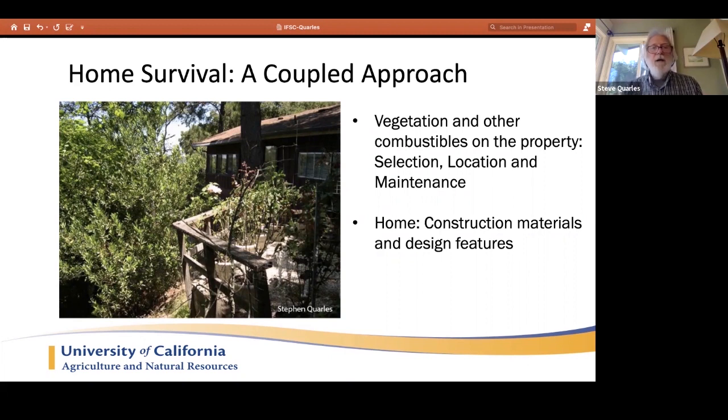In this picture, the Northern California situation, you can imagine that if nothing is done to the vegetation, then a spot fire at least will be able to burn directly to the house. And if all the greenery were gone, most homeowners do not have the ability to manage enough vegetation or other types of fuels that they can preclude embers from reaching their house. So regardless of what happens to the vegetation and other combustibles on the property, the home has to be able to resist an ember or firebrand exposure. So that's why you need this coupled approach.